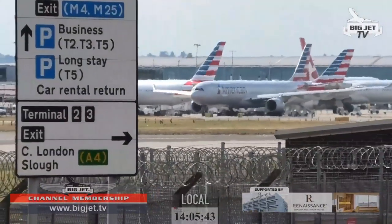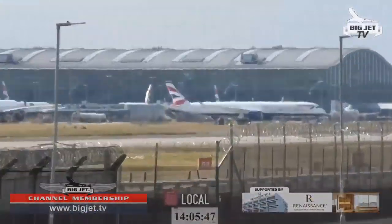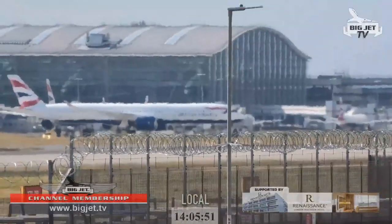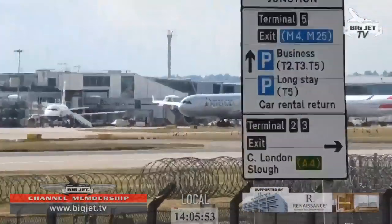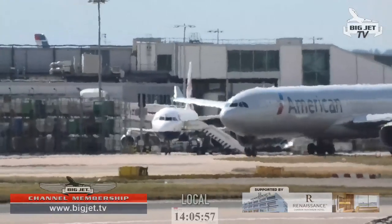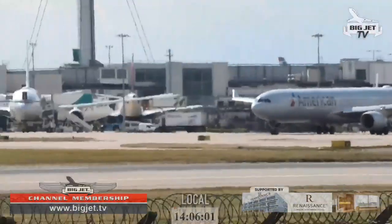Here's one for you, RT. You've probably flown this ship before. Look! Is it being towed? Yes, it's being towed. BA's 350. They just want to look around, don't they? They want to get a little bit of the action and all, don't they? Hey, football, penalty and all that.